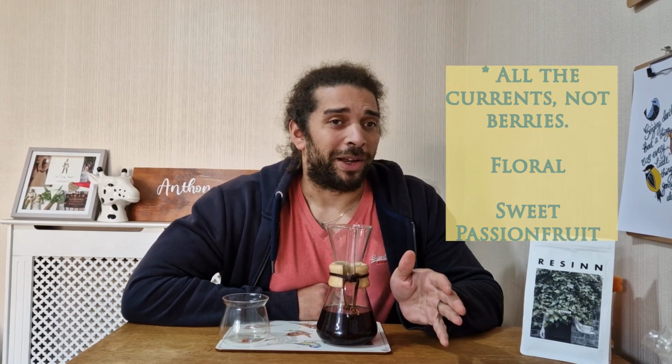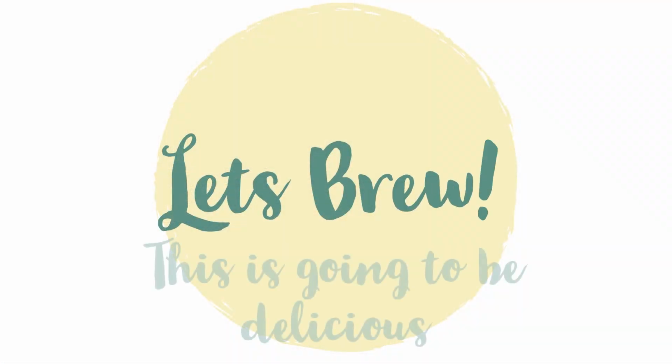The coffee itself, I believe, is a pink bourbon. On the bag it says Colombian Rosado, which I'm pretty sure is the same thing, just in Spanish. It's grown at an altitude of 1700 meters above sea level, and the tasting notes are pretty insane. It basically says juicy, all the berries and sweet passion fruit, and I think based on how it smells and how it's tasted, I would agree that those tasting notes are pretty accurate. But why don't we brew it and find out what it's like together?